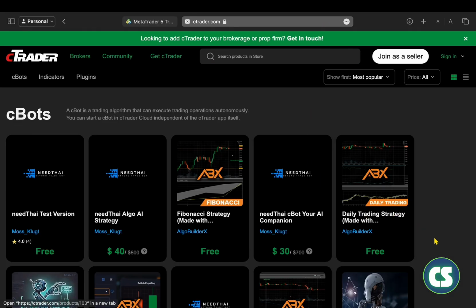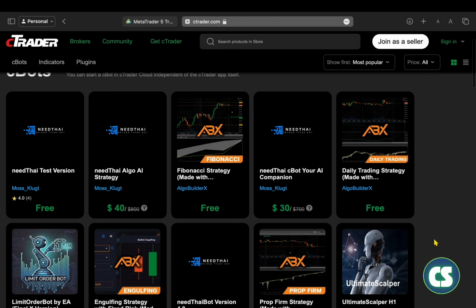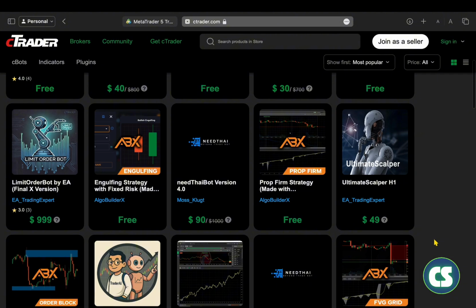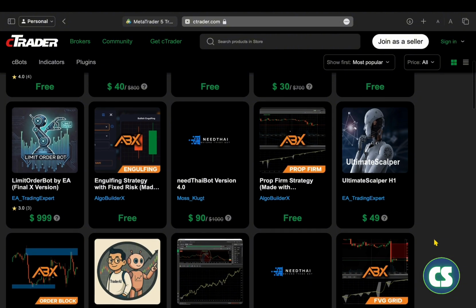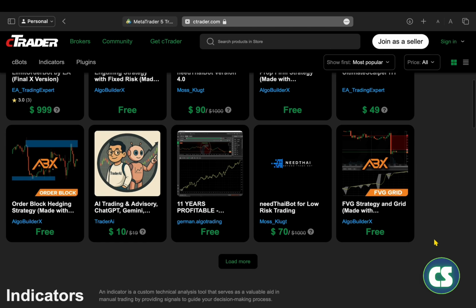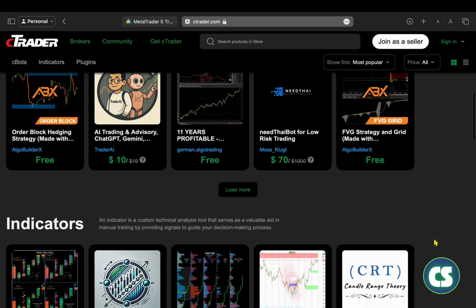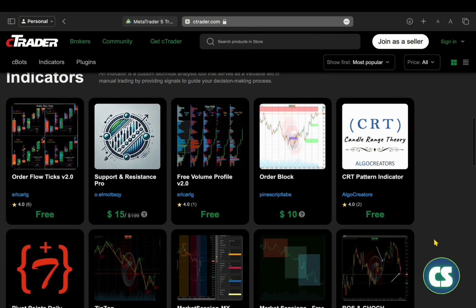cTrader is newer and more modern. It has a clean interface, advanced charting, and faster order execution. Many traders say it feels smoother and easier to use, especially for scalping or day trading. cTrader also supports copy trading, and it gives more transparency, like depth of market and commission visibility.